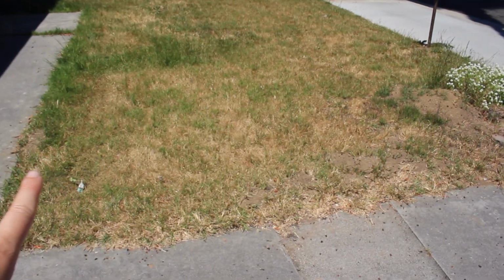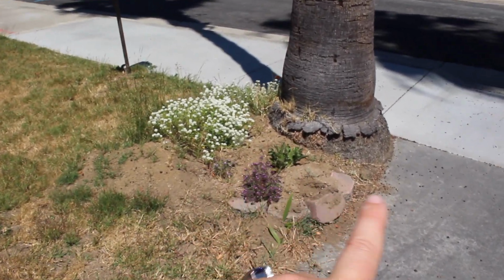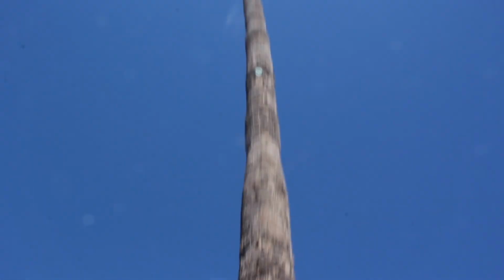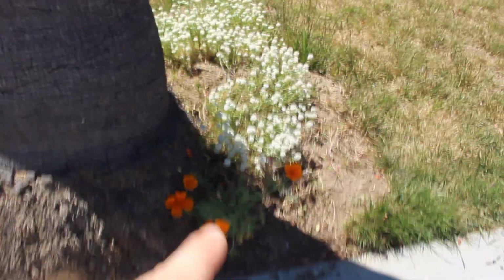So this is the situation. It is very not good right now. We have major gopher problems. I had some pretty flower things over here, but we have to do something about the gophers before I spend too much more time doing under my palm trees. But I do have some poppies in here and lots of sweet alyssum.